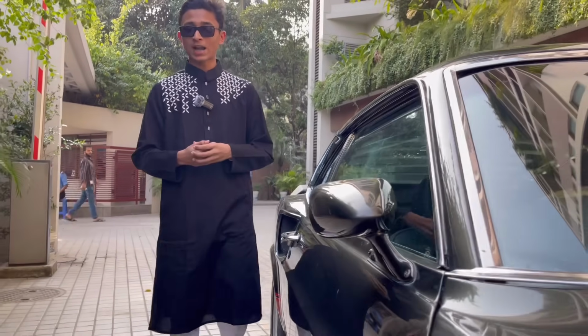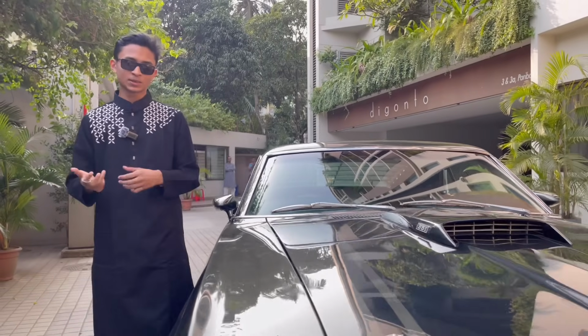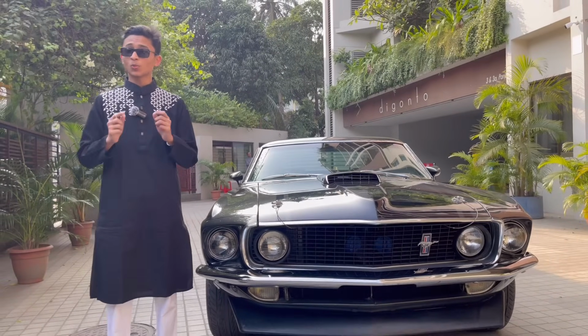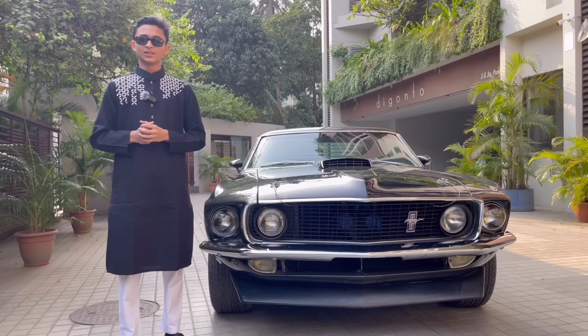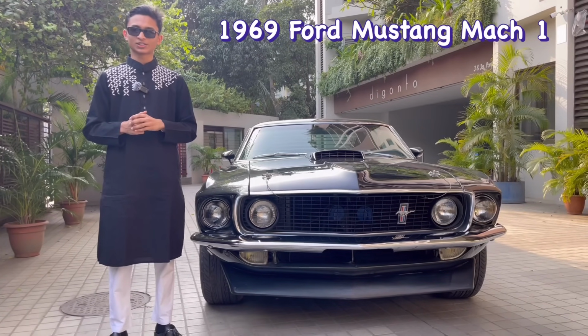A lot of people were asking me, before you go, do something special, show us something special of Bangladesh. So today, I'm showing you something that's the only one in Bangladesh and ever will be. This is the nicest and freshest Ford Mustang of Bangladesh.